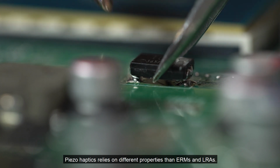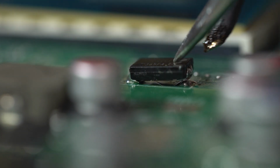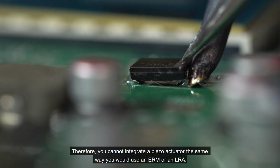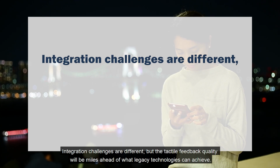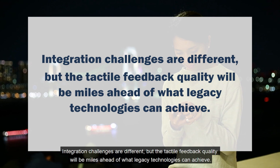Piezo haptics relies on different properties than ERMs and LRAs. Therefore, you cannot integrate a piezo actuator the same way you would use an ERM or an LRA. Integration challenges are different, but the tactile feedback quality will be miles ahead of what legacy technologies can achieve.